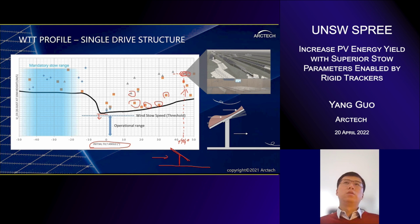This dark curve is called the critical wind speed. Yeah, and we found we will set like this dashed line. It could be slightly below this lowest point. We set it as the wind stow speed. So which means if the environment wind speed is below this dashed line, the tracker can operate normally, no interference, everything's good, functioning well.